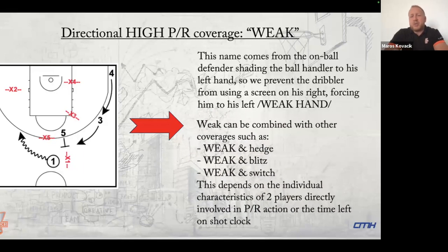As I mentioned before, it can be combined with any other different pick and roll coverages, which can help you in a game. And it depends on the individual characteristics of the two players directly involved in the pick and roll action, or the time left on the shot clock. To understand it better, in my case, when I ran weak against great shooters, I used weak with the hedge. Later on, I will show a couple of clips where you can see it really clearly.